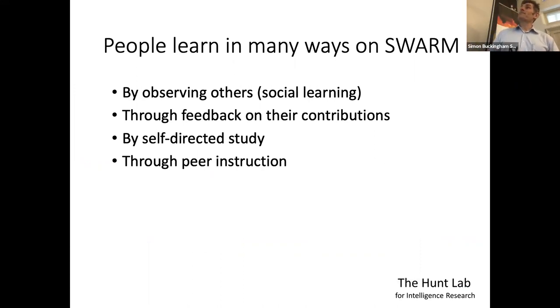as a learning environment. It's basically no one thing. People learn in many ways on Swarm. In a nutshell, by observing others, social peer learning, by getting rapid feedback on what they do, by self-directed study, by teaching themselves, and by being taught by others, by getting guidance from others. These are all really basic, obvious ways that people learn, right? And I just want to illustrate how this sort of thing happens on the Swarm platform.